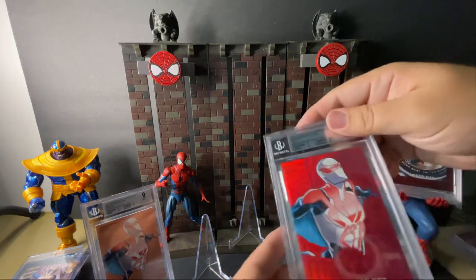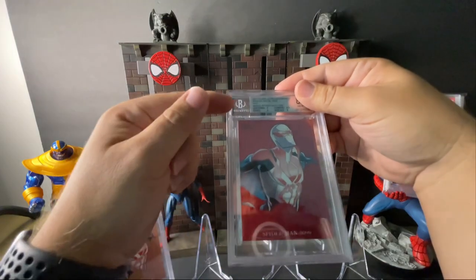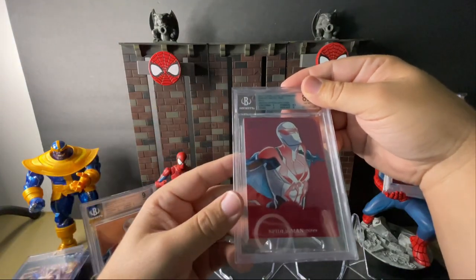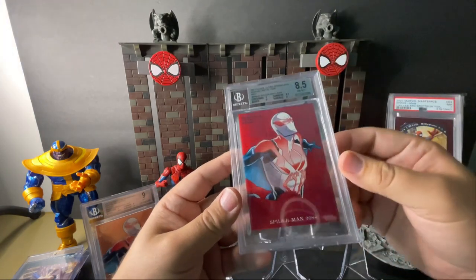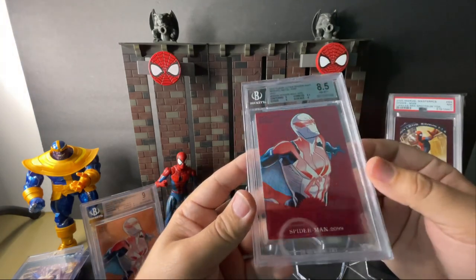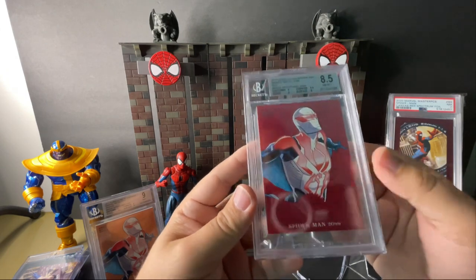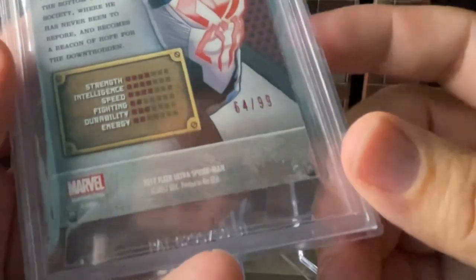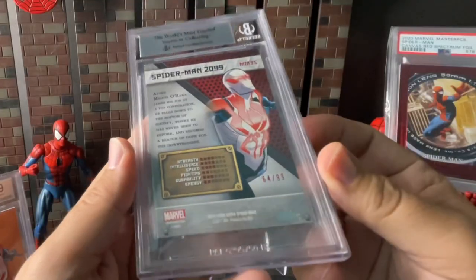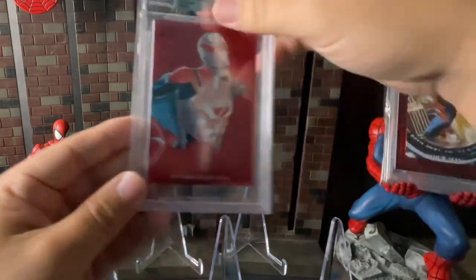All right, so here we have the red PMG. 9 centering, 9 edges, 8.5 on corners, 8 on surface. So that's an 8.5. That's a near mint. Not terrible. But would have loved a 9. And this being the red PMG, I feel like I'll have more shots at this one to upgrade to a better grade.